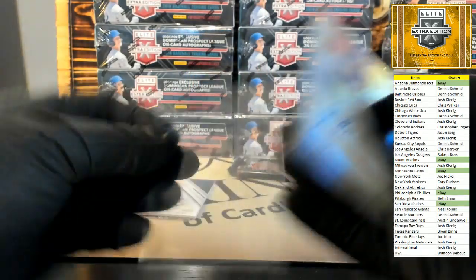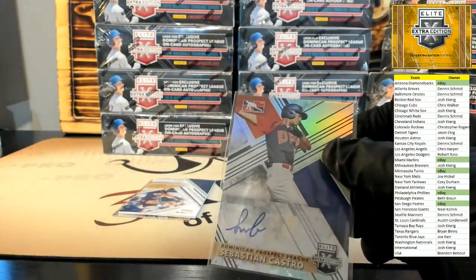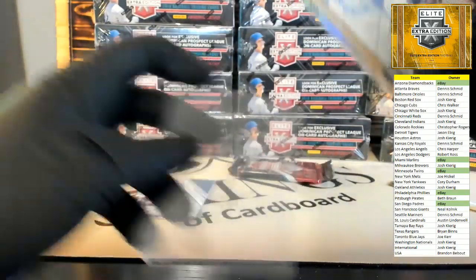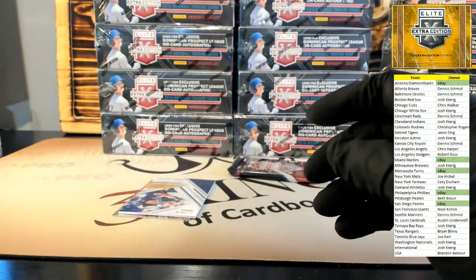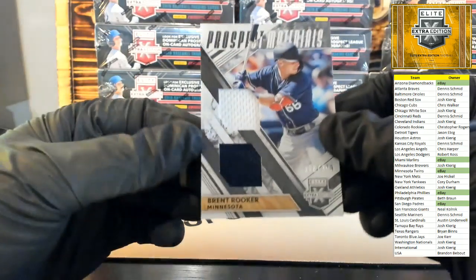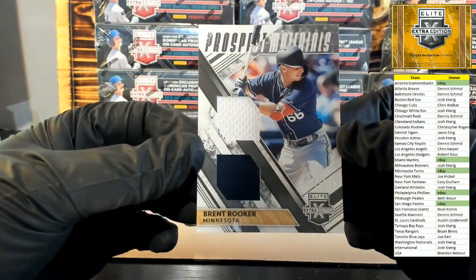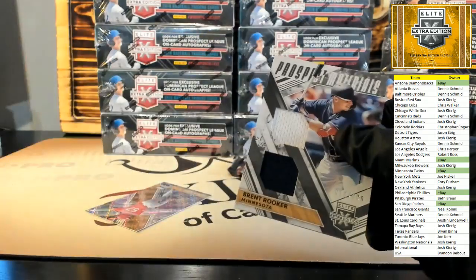Yeah, Leaf has some great patches. And one reason I ordered it is last year we didn't do a lot of the early Leaf products. When Trinity came out, we couldn't get Trinity, which was disappointing because I love Trinity. So this year I was going to make sure we didn't miss out. Brent Rooker to the Twins, number to 399. So I'm ordering all the Leaf baseball stuff.